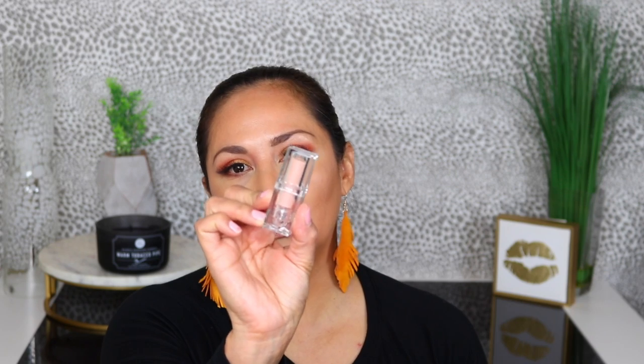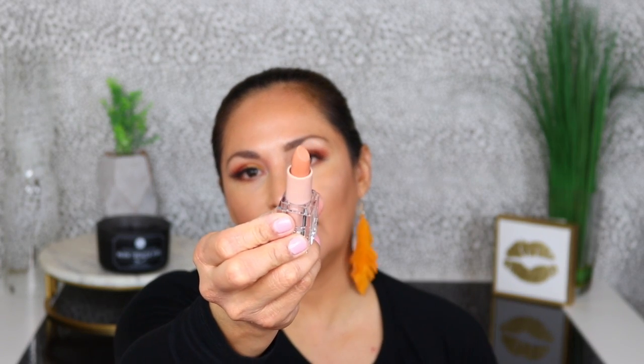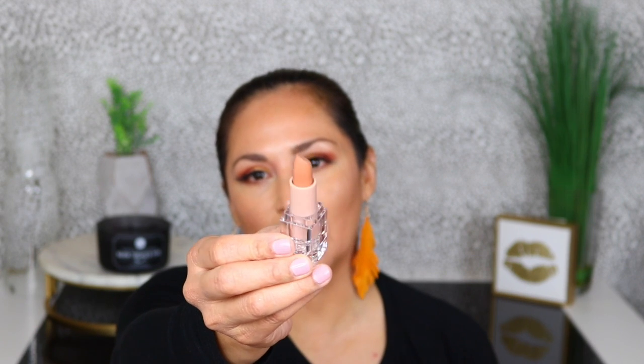So this is 1.5. That's the shade right there. These lipsticks, guys, are super creamy when you swatch them. This one is 2. This one is 2.5. And the last one I purchased is number 3. And here are the swatches. You have 1, 1.5, 2, 2.5, and then 3 at the end. Those are the nude shades right there. Like I said, super creamy when you swatch them. I just hope that they're really nice and creamy on the lips and that they don't dry my lips out, because my lips dry out very easily.